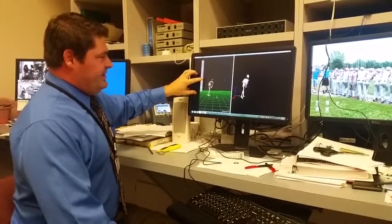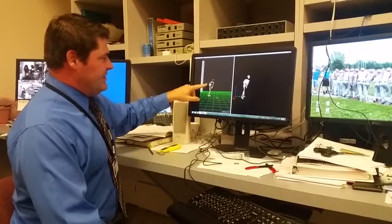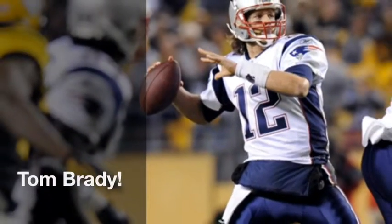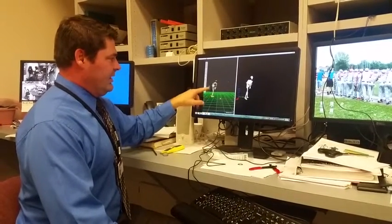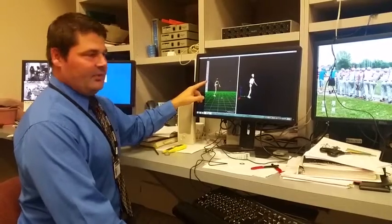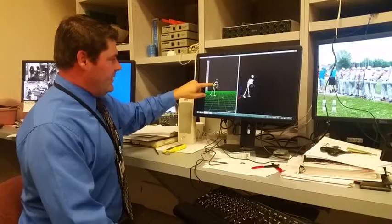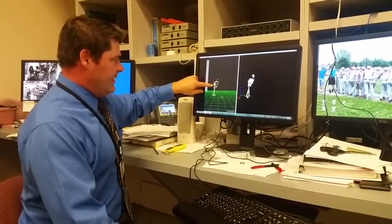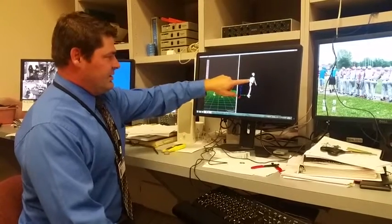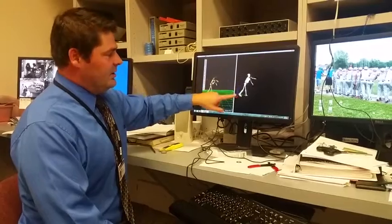So on the screen here you see an example of a quarterback throwing a football. This is actually Tom Brady. We were filming him in the laboratory so that we could look at his footwork and his joint angles during his 3-step drop and his throwing motion. So one of the things that we're able to do is we're able to take those reflective markers that we put on the body and reconstruct Tom Brady's skeleton based upon the locations of those markers.